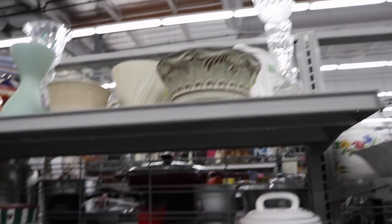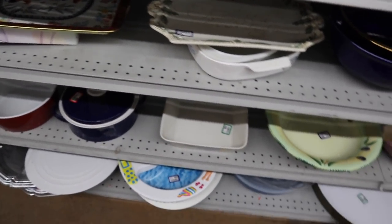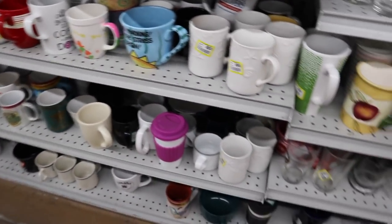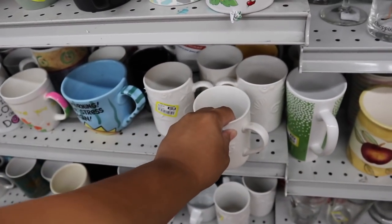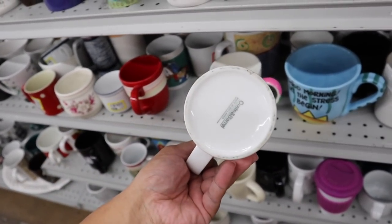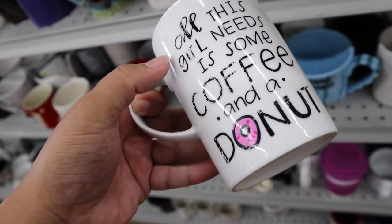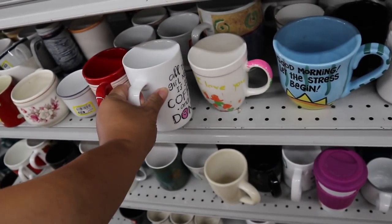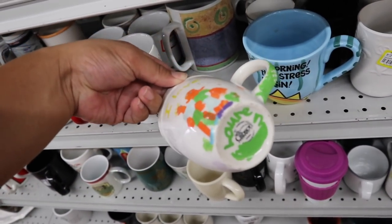Let me know if you guys find anything cool. I'm just trying to look through everything. Oh, the mugs. All this girl needs is some coffee and a donut. How cute, this one's Crate and Barrel. I feel like it's coming off though, and it is. Did someone make this? How cute.